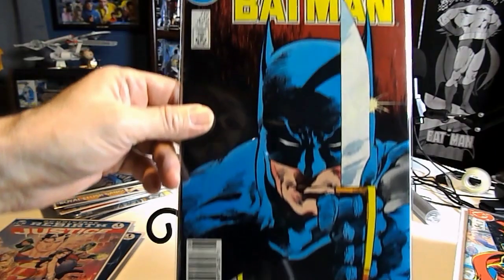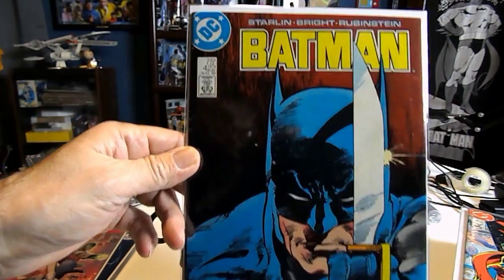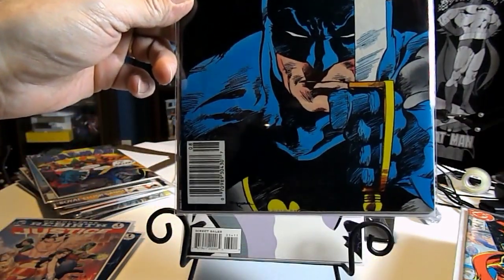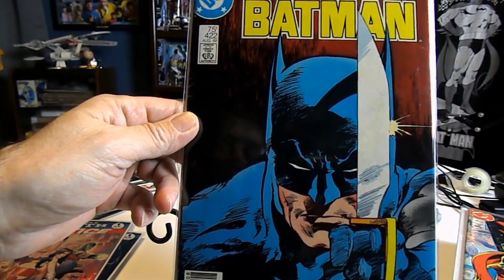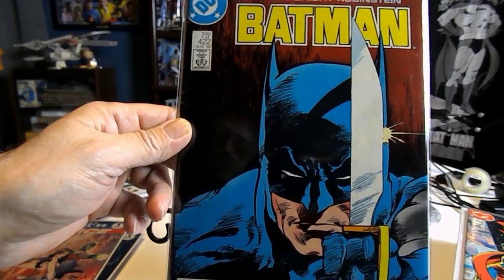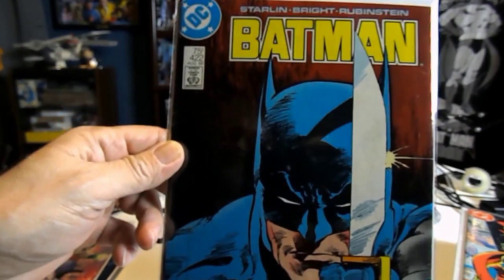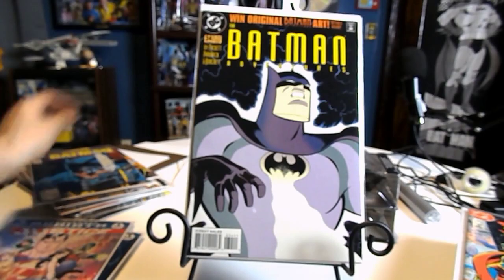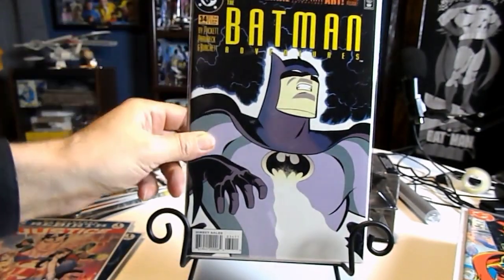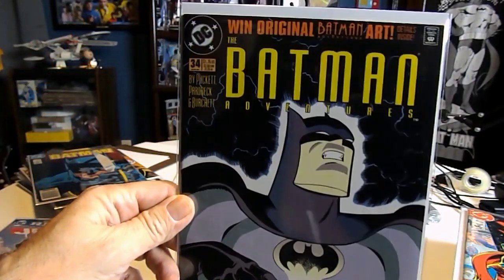Batman 422. And when I saw this, I've got a book that's similar to this, but it's not this one. So I couldn't remember if I had it or not, but I thought, well, what the heck, I'll get it anyway. And luckily I did not have it.